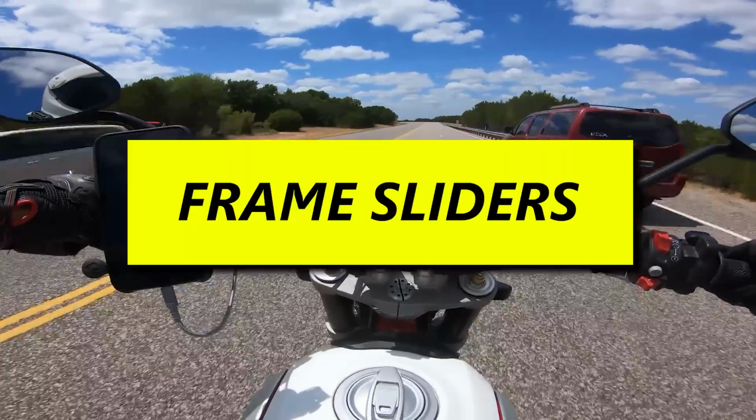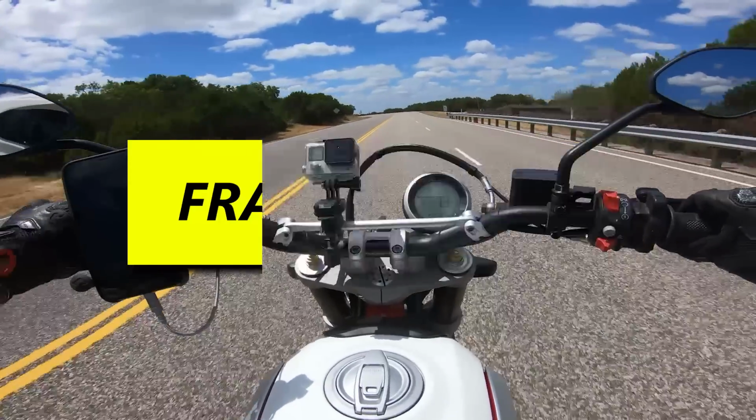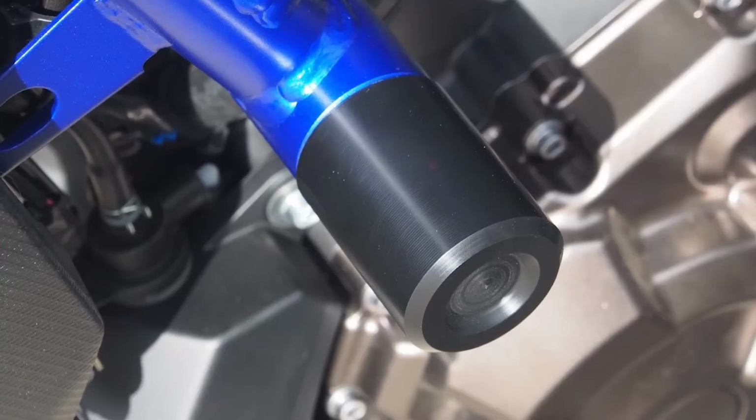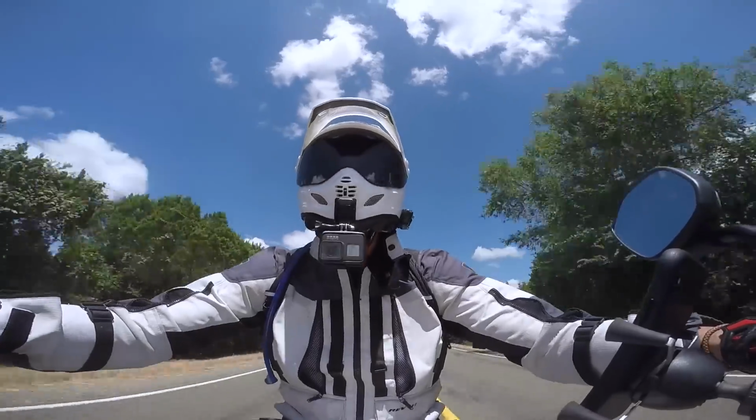Number 3 are frame sliders. The next on our list are frame sliders. If you're a beginner, you should probably have these on your bike before you even start riding. In the event you go down, frame sliders will greatly reduce the damage that your bike endures.